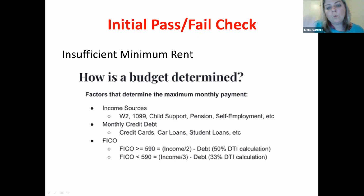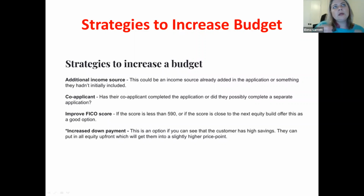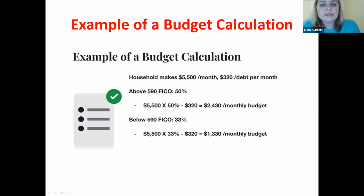So let's look at why we fail. Joe, let's run through this calculation together. Let's say our minimum requirement to be eligible for Divvy is $1,650, right? And let's take a look at this household budget: $5,500 a month, and they have $320 of debt per month. You would think that a 5 or 10 point difference in FICO 2, FICO 4, Vantage would not make a huge difference. But in fact, let's look at what happens.